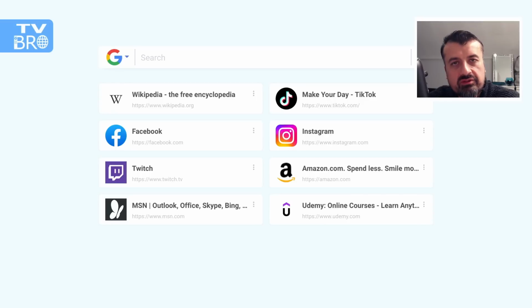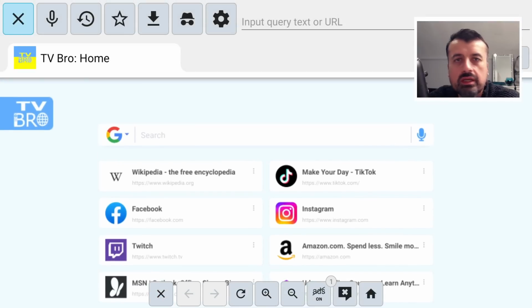Thank you. Now when you start TV Bro for the first time, the first thing you want to do is just double check the settings. Now the way we access the settings is by pressing the back button on your remote. So whether you're doing this on a Fire Stick or a Fire TV Cube or any of the Android TV devices, when you press back, you'll be taken to the menu there.